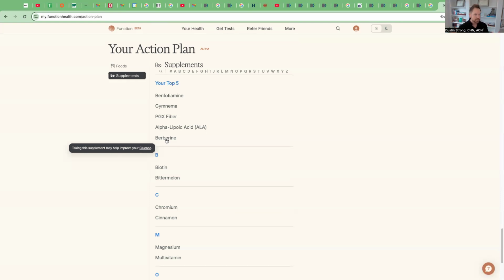But quality is going to be important too. Before you run out and grab any of these from your local store, quality of herbs especially is going to be very different when you get them from Australia versus America. So just keep that in mind. They have a higher level of scrutiny that they have to pass. Bitter melon and cinnamon. So these are all going to be blood sugar things. They're mentioning my glucose being a little high.